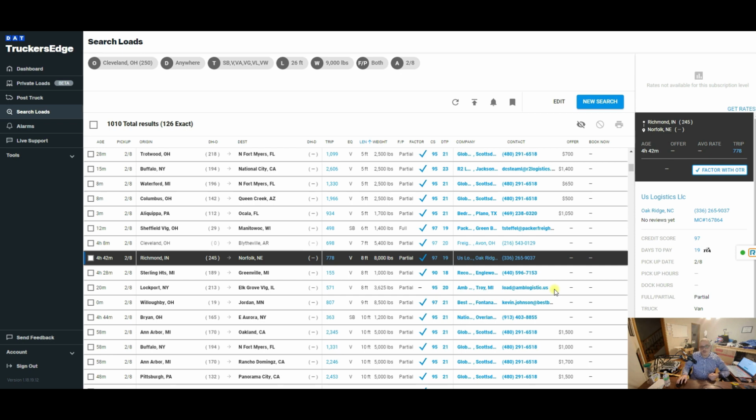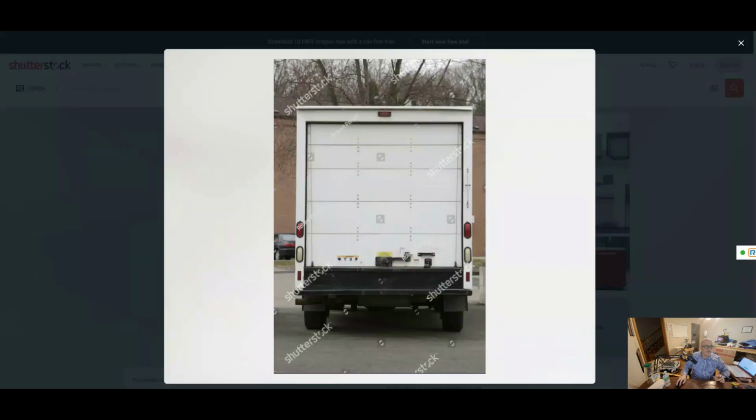What you can do is look in the comments over here on the right, and usually it'll tell you this is 108 inches tall. That's why they want the semis. It's 105 inches tall, which is more than the truck. So always know your truck measurement. Make sure you know your measurement before you call these people.